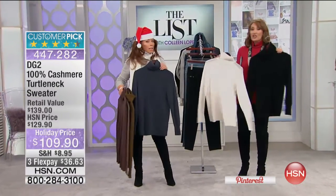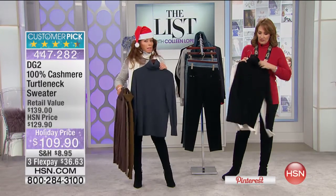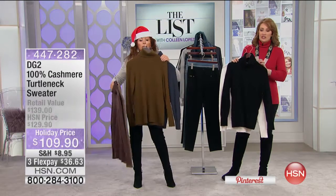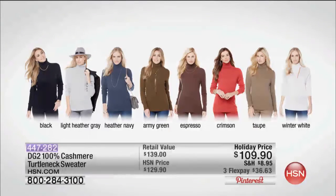Never a dry cleaning bill. Beautifully executed. I've never had one pill on me. And the truth is, the colors are gorgeous. I'm holding Heather Navy, Heather Olive, a beautiful taupe, Heather Espresso. The Heather Gray is what I have on. Colleen has on the red. There's that gorgeous shade of ivory and black.